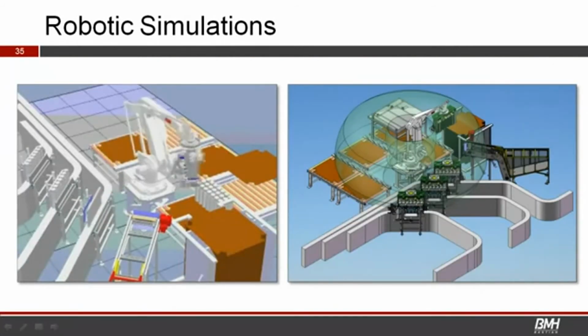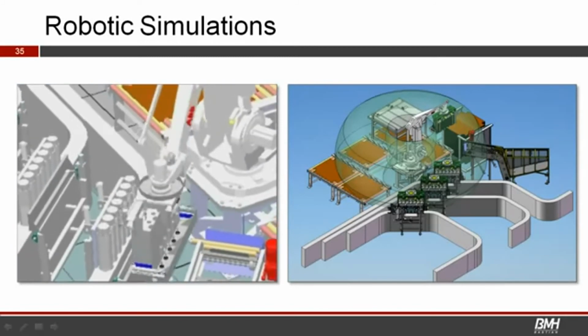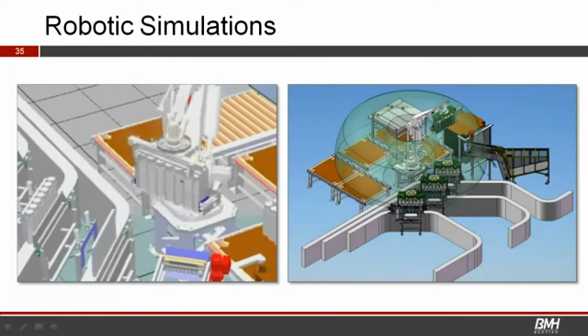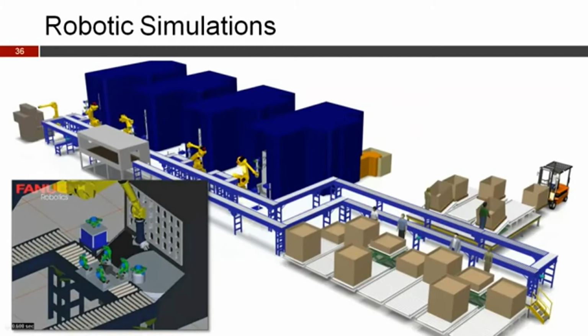At the robot level, we designed the end-of-arm tooling and detailed simulation to verify the cycle rates within the cell in which the robot was working. Again, here is another example of detailed robotic simulation to verify the cycle rates within the cell in which the robot is working.